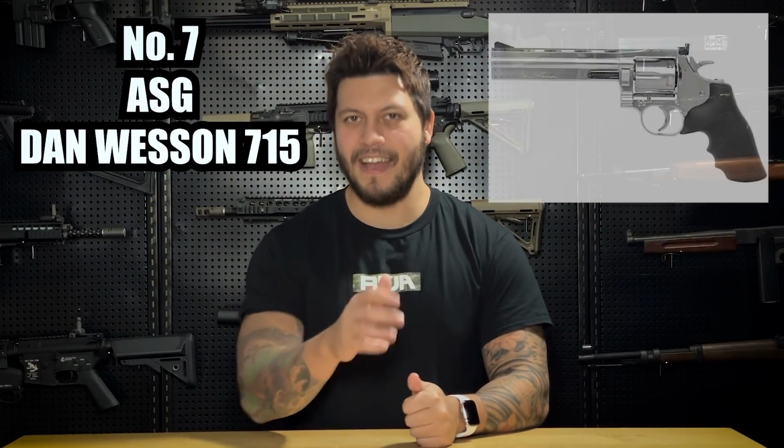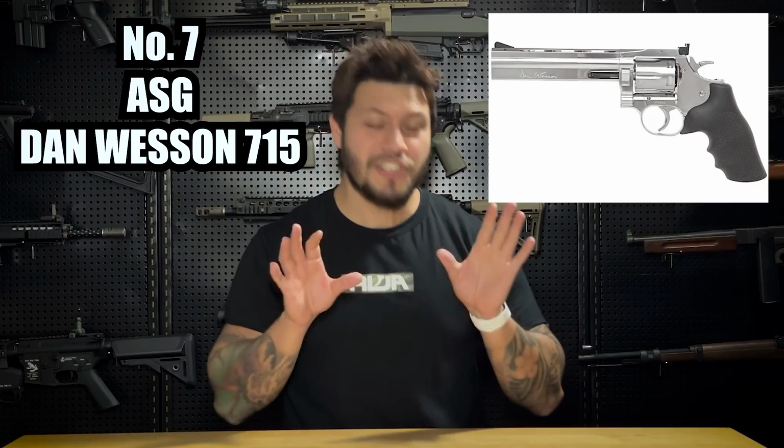Number 7, the ASG Gun Heaven Dan Wesson 6-inch 715. My goodness, that's a long name, but we had to put a wheel gun in here. After all, it's a beautiful looking gun. I mean, just look at the photos of this thing.